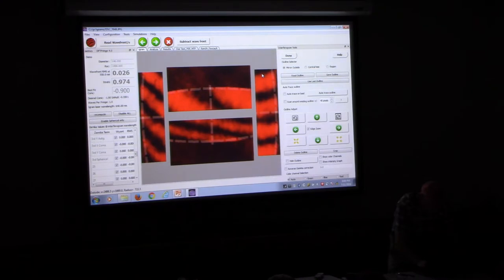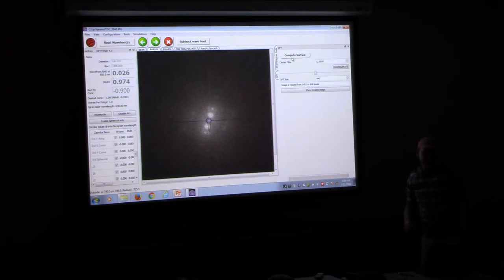So after you do this a few hundred times, it does not take very long. It takes a few seconds. Okay. And you click done. So basically, I've told it where the edge of the mirror is. Then you just click here and you drag the blue circle so it touches the white circle.